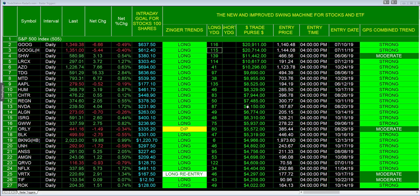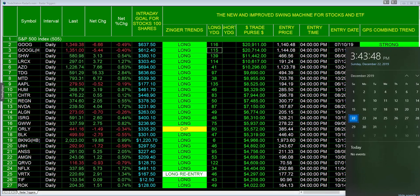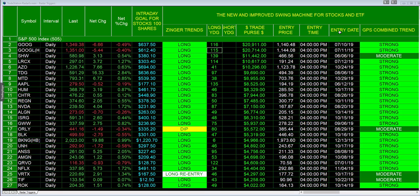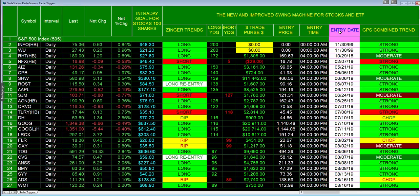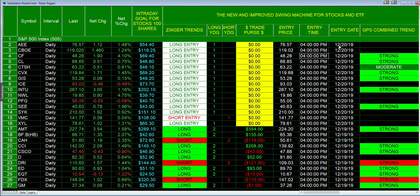Our proprietary software is running on the TradeStation platform, and specifically their product called Radar. It's a fantastic tool. Let me just share with everyone first, this does not use moving averages. They don't work. So once again, today is December 22nd at 3:43. What I'm going to do is sort by date. So 12/20 was on Friday.